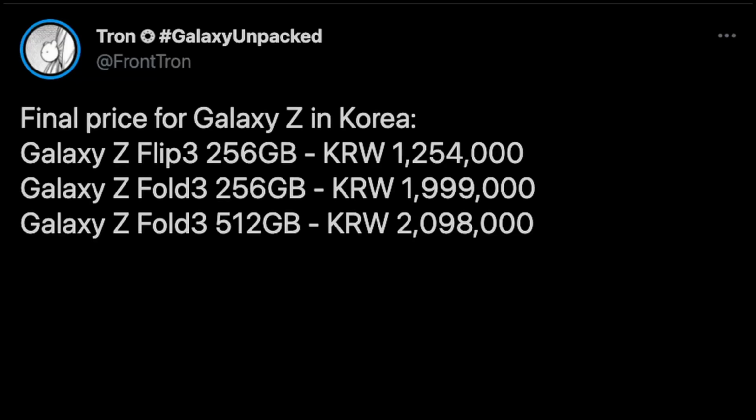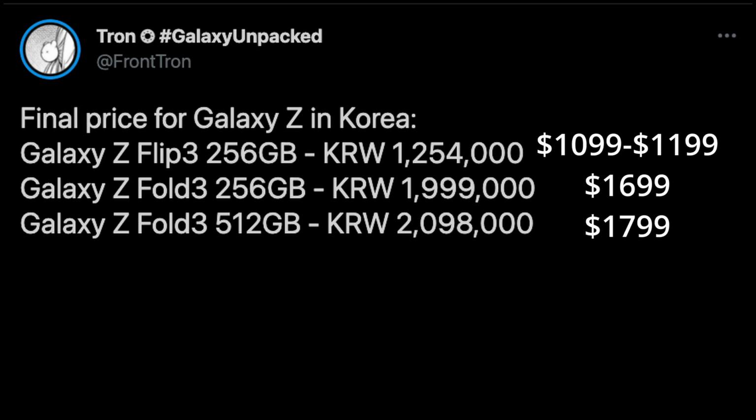But let's dive into this information. This is coming from Tron. He put up a tweet. He puts the prices of the phones, which we did talk about yesterday, so I'll run through those real quick. These are in Korean prices, but ultimately the Z Flip 3 will be about $1,099 to $1,199 American dollars. And the Fold 3, the 256 and the 512, will be $1,699 all the way up to $1,799. Again, those are American prices that I'm saying right there.